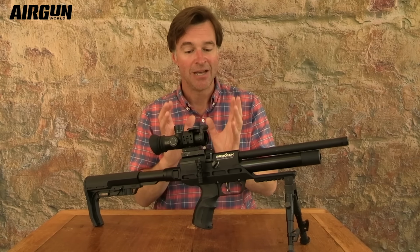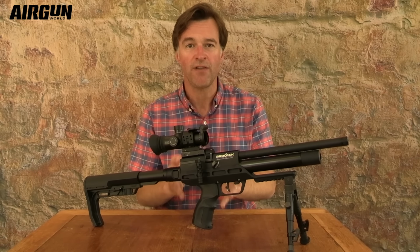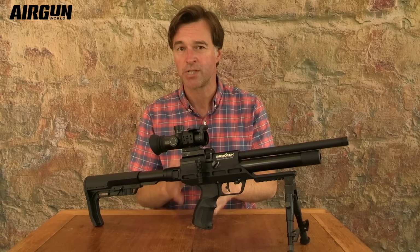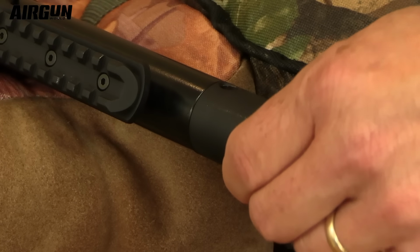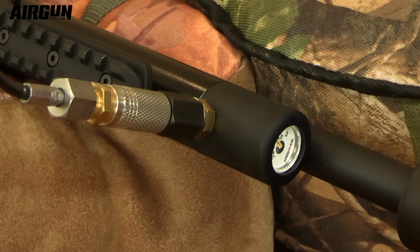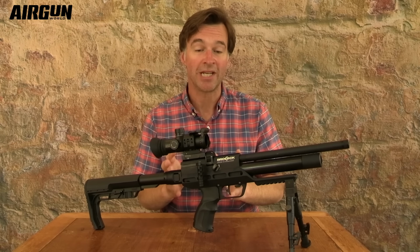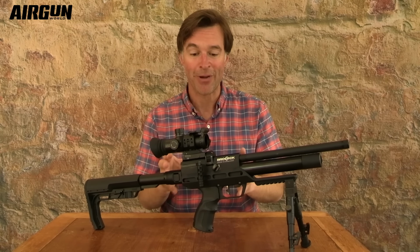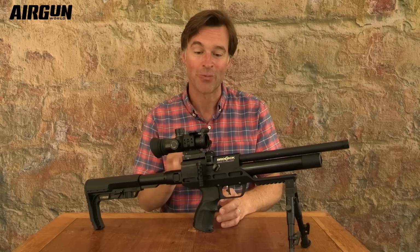Now this .177 caliber sub 12 model is doing about 35 shots per fill, and you can expect around 40 shots from a sub 12 .22. Now when it is time to refill with air, it's simply a matter of rotating the collar at the front of the cylinder to expose the inlet and then plug in with the supplied probe. Finish and build quality look and feel very good to me, although as a hard-working demo model, this particular gun does have a few bumps and scuffs, but it wears them well.